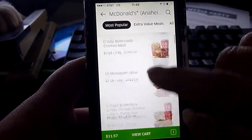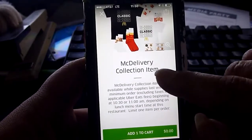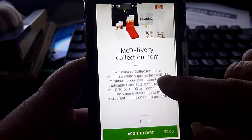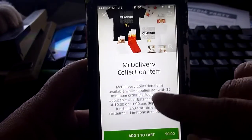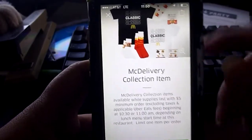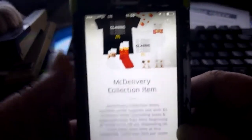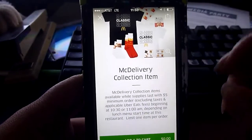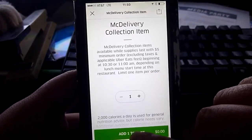And then we're also ordering, we got to add in our McDelivery collection item. So with every $5 minimum order purchase, you can get some of this cool swag that they have. I don't know if you can see it here. T-shirts, socks, pins, all kinds of stuff. So we'll add that to the cart.